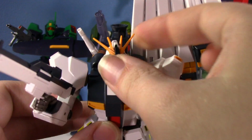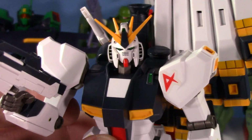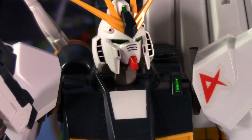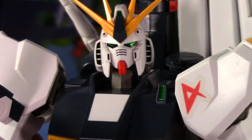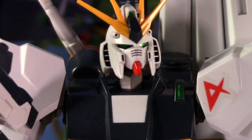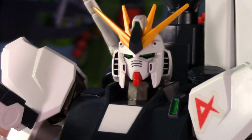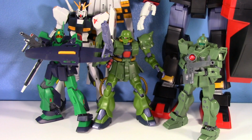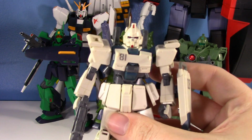But yeah, it's a nice head, too. I love this head sculpt, especially if you get it panel lined. Oh, my. And if you're wondering, I just use black Sharpies for my panel lining because I think it looks crisper than Gundam markers. There we go, number 6. The New Gundam. Breaking into the top 5. Next up, we have Gundam EZ8.